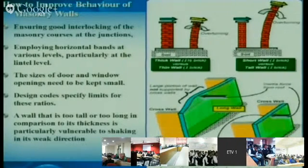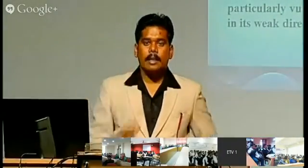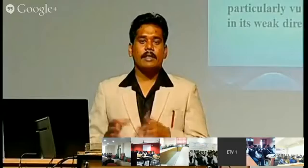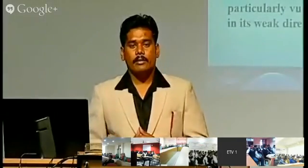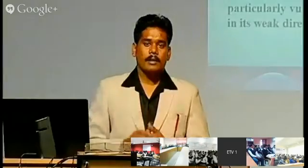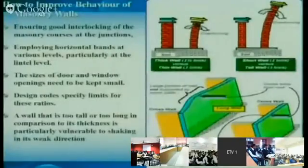In masonry structure, a higher wall is not a safer one. It should be shorter and broader, because masonry structure is unreinforced. To avoid such an overturning failure, it should have a short height with a slightly greater width, so that we can avoid such overturning failures.